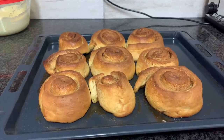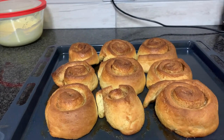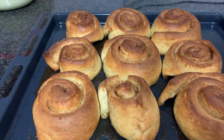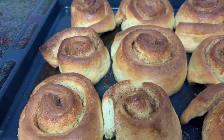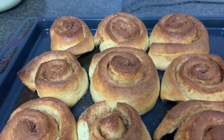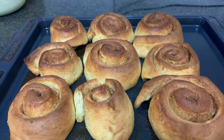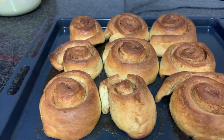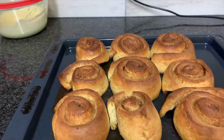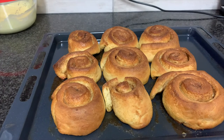Okay guys, so what I realized is that I was supposed to put them in a smaller pan so they can actually stick to each other. I've had a taste of this one and the butter that I used was a little bit too strong, but they look good. Obviously I was supposed to get 12 out of them and I got 9. That's why some of them are gigantic, but that's fine. I'm now gonna just frost them and this is definitely the end of the vlog.